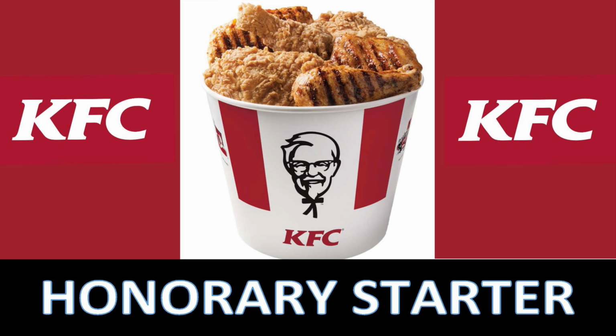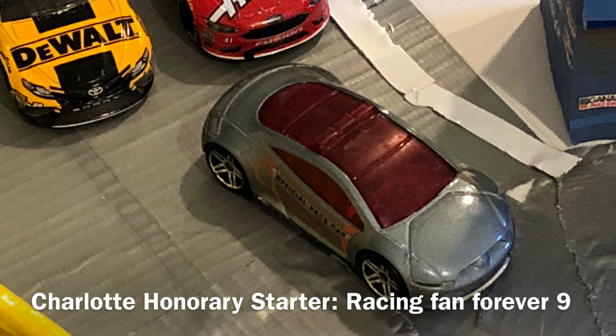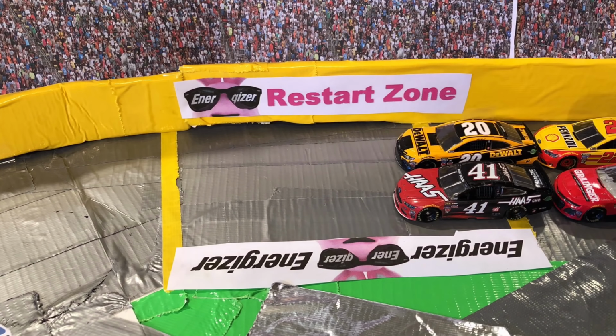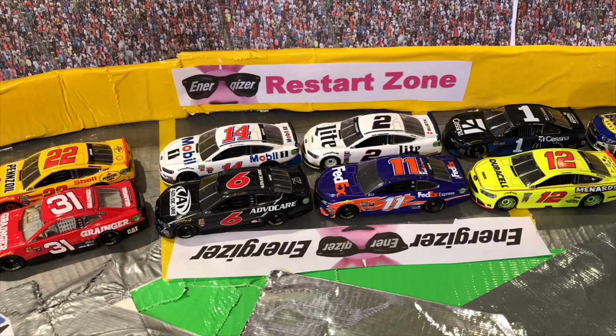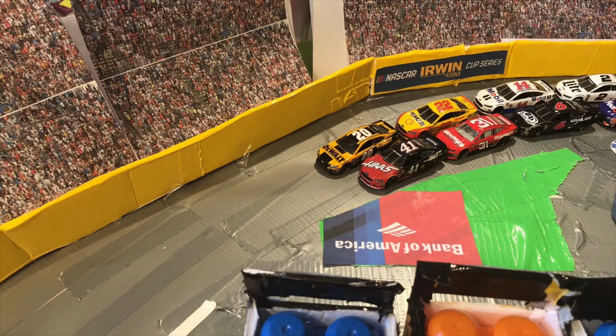So now it's time for your KFC honorary starter for the Dr. Pepper 600 in Charlotte, and it's Racing Fan Forever 9. And it's time to send these drivers on a 16-lap journey. This is going to be a grueling 16 laps, an endurance race for the ages as the marathon is about to begin in North Carolina.